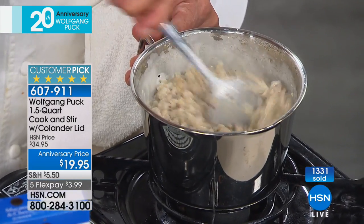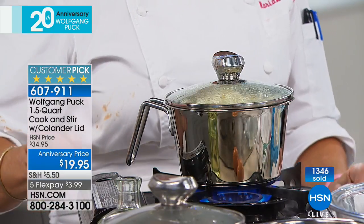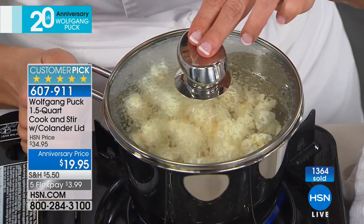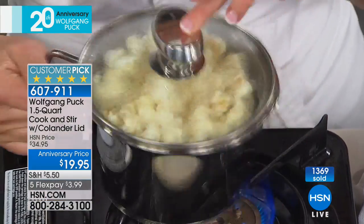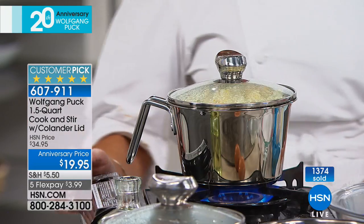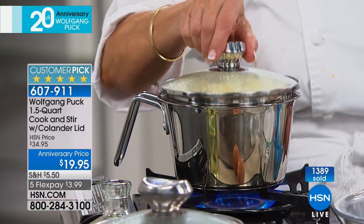Yeah. I bought one for myself, and I just loved it. I'm single, and it's a perfect pan. So I ordered another one for my mom, who has arthritis. Perfect for her and my dad. When I saw the anniversary price tonight, I thought, I'm ordering three more.